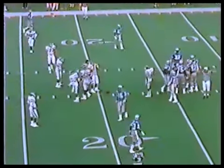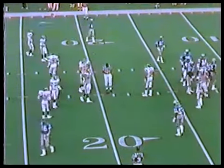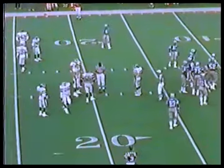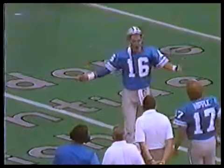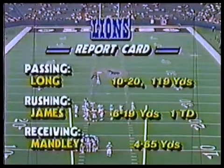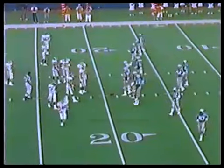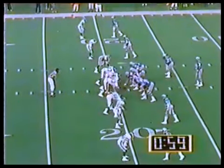And we have a timeout. Detroit. Timeout for the Lions. 40-second timeout. We'll return to Pontiac in a moment. If the offensive line has to open up the holes, and the Lions haven't been doing it. Well, they did it better this second half than in any other game, but they're still behind on the scoreboard.